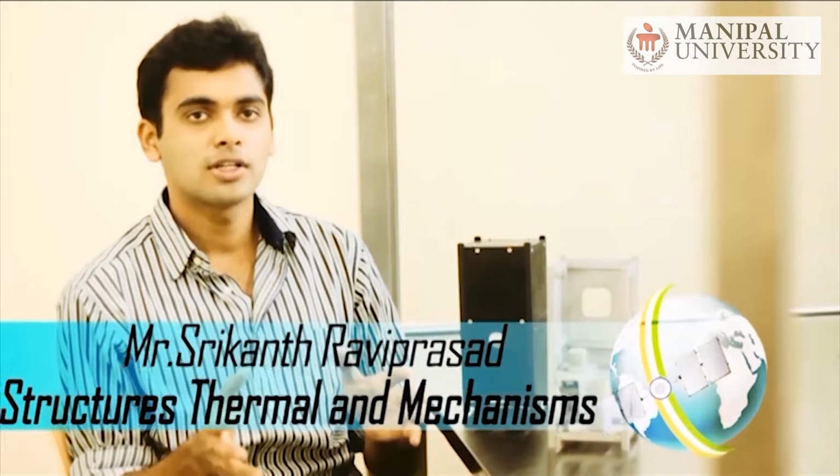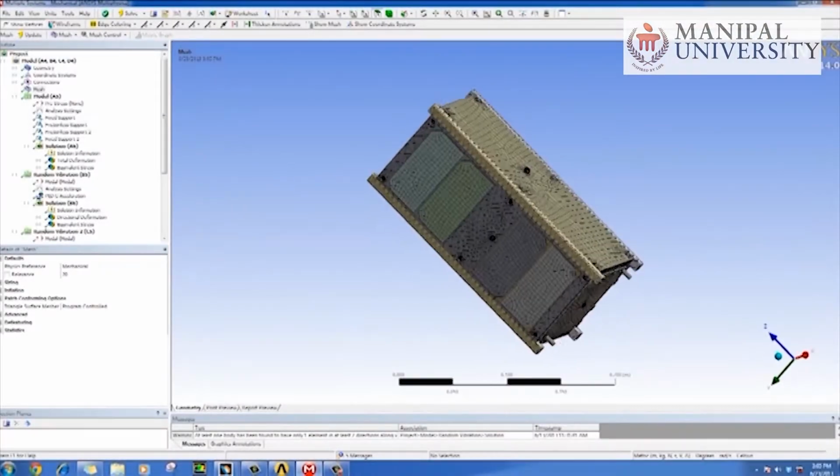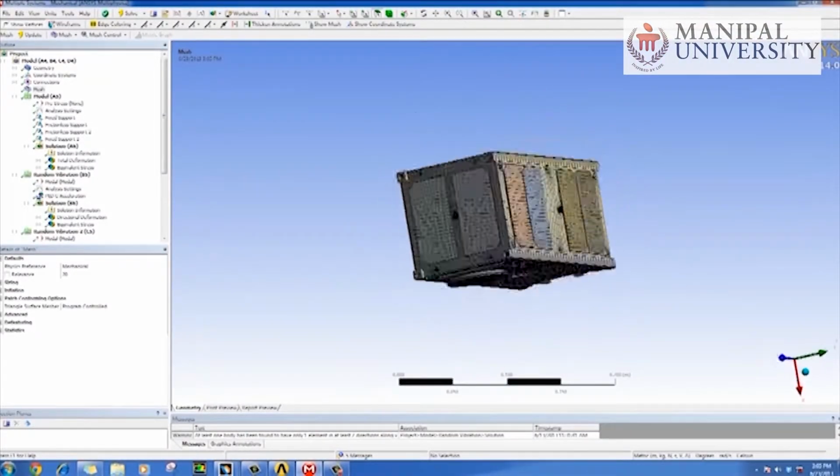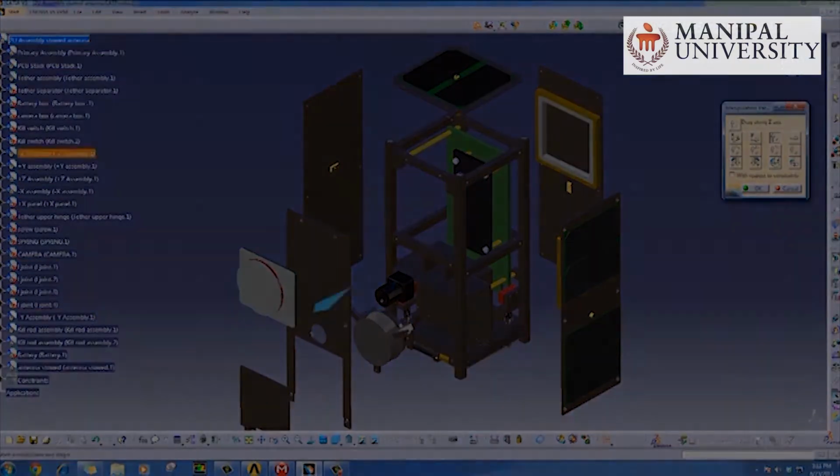Our job is to make sure that the whole satellite assembly is intact throughout its life. A satellite experiences 11 times acceleration due to gravity during its launch phase. This aluminum structure has been designed to withstand them.